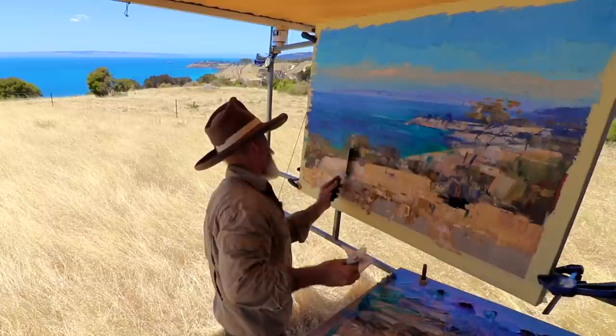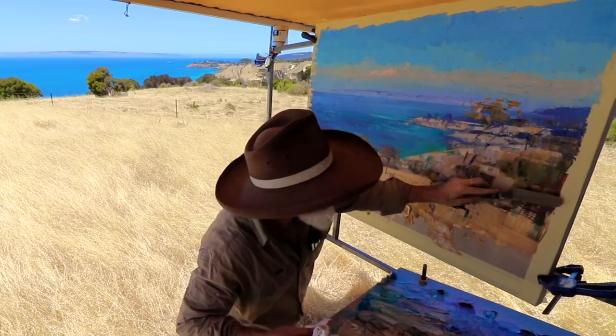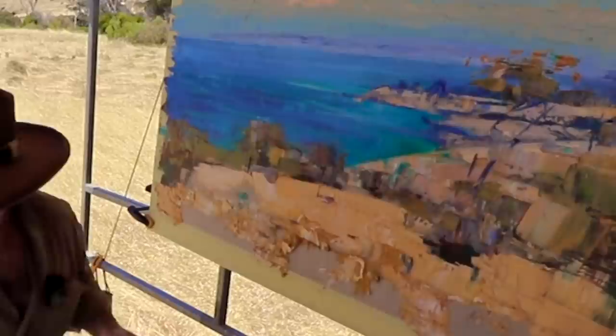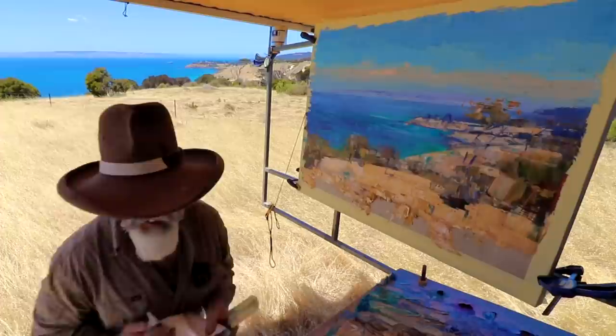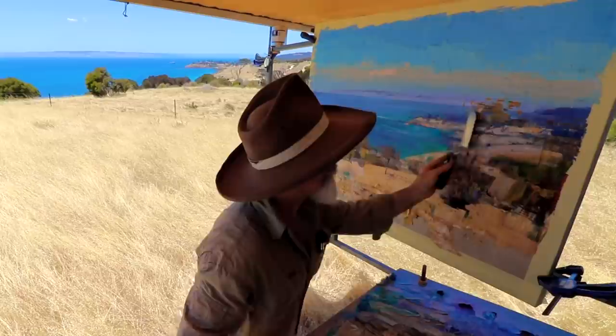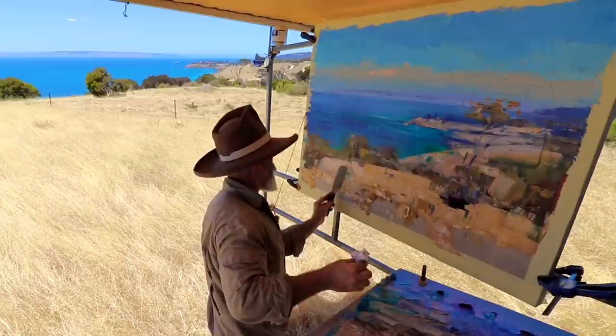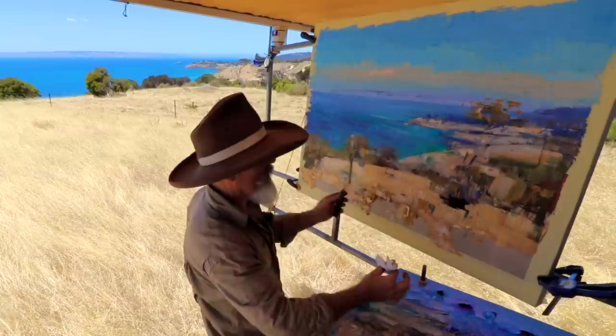Blending and just feeling the composition. Softening and bringing some grasses up. It's all about feel with this sort of style. I just feel like I need to soften this area, so I'll pull through like that. Palette knife itself, just pull it through a little bit. Very much about feel, this style, and this stage of the painting.